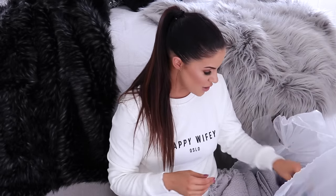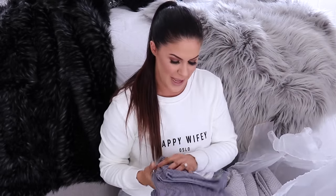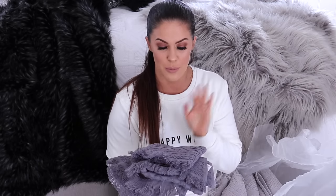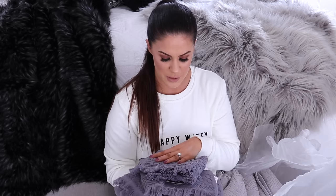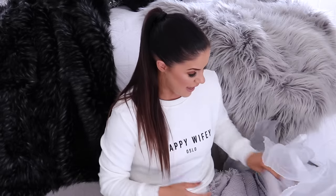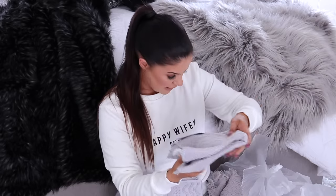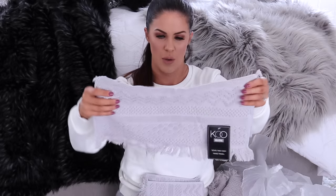Oh my gosh. Okay, this I'm excited about. So again, Spotlight had these on sale. And it's funny because I've actually bought these before. The most beautiful hand towels and towels and face washers. I'm hopefully going to be able to see on camera. So these are the Koo Elite Soho. Well, this is one of the hand towels, but I've got bath sheets and bath towels as well.